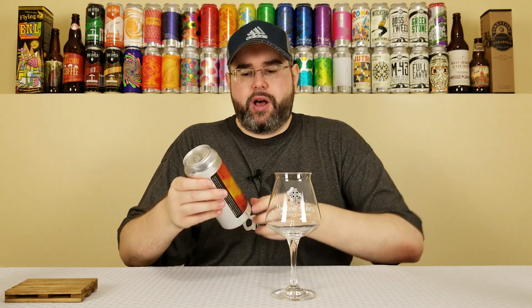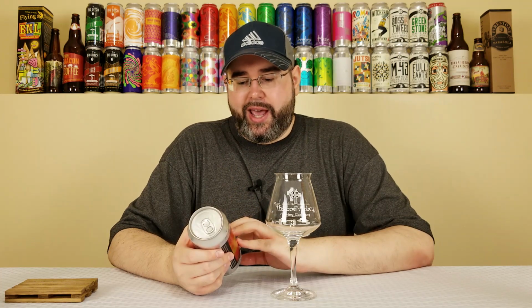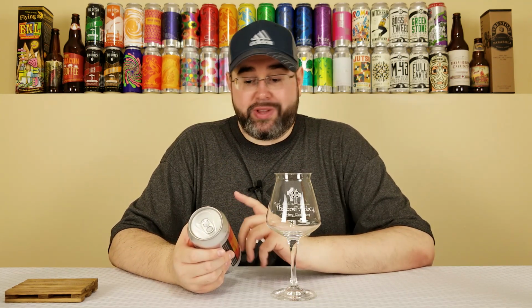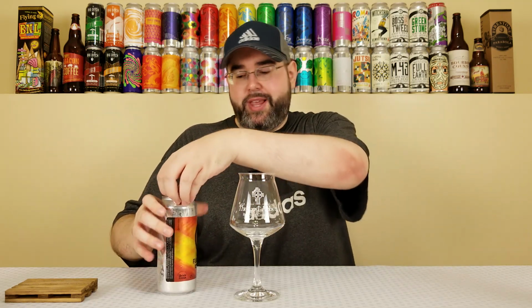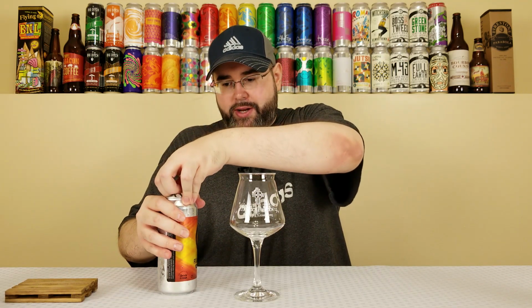As I mentioned in the MC Squared review, not a lot of information from Equilibrium about their beers. They have about a paragraph on their website, and they mostly just give you tasting notes, so I didn't read those. Well, I saw them, but I don't remember what they said about it. I was just like, there's tasting notes, I'm out of here. But it didn't really say much of interest to me about the beer, so I'm just gonna assume that this is a double IPA with a bunch of different hops in it. We'll see. Anyway, let's give it a crack and see what we got going on here.